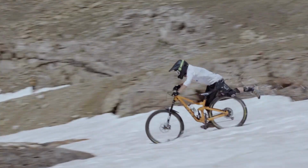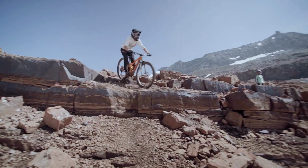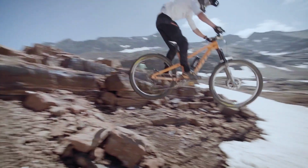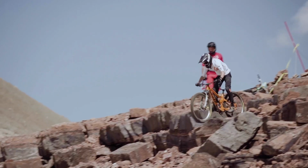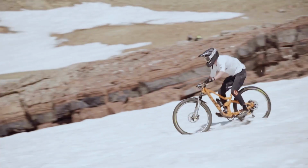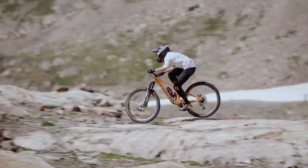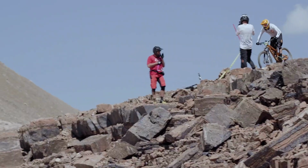Absolutely. How are these snow sections holding up? That was in the morning. It was still quite fresh and good. So you go sanding. Oh, who's that? That's you, getting the sand on. Nice. I think this is the fastest line. It's quite crazy. Absolutely. But let's see how the snow is during the race on Sunday.